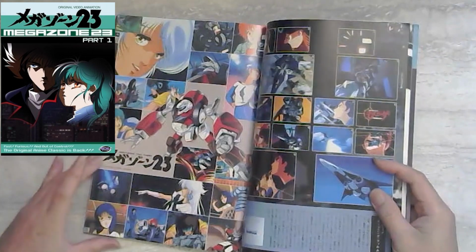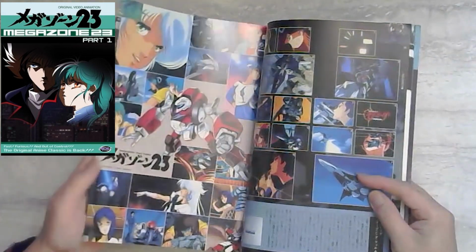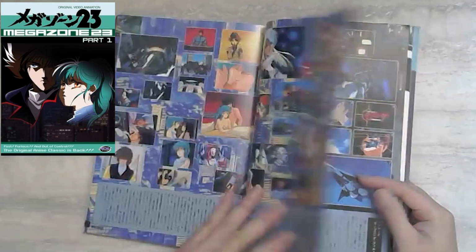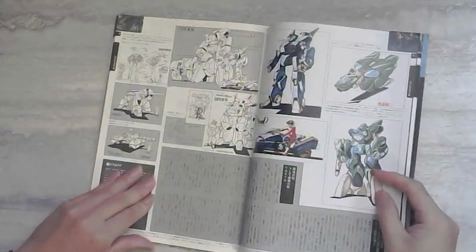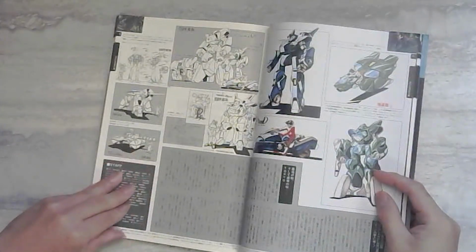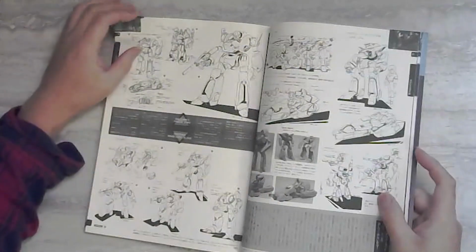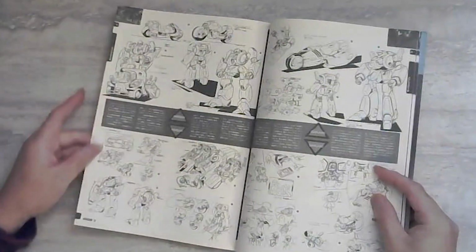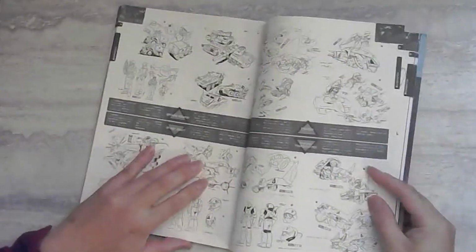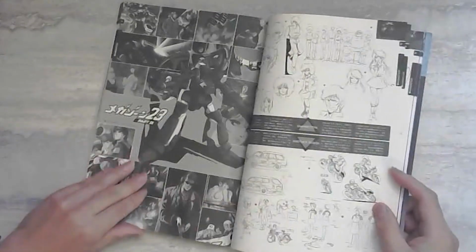They also did some Megazone 23. So again, there's a big article section of different artwork and that kind of stuff from the series here, as well as the technical drawings for the Garland and some of the vehicles and that kind of stuff that was in the show. Okay. Different machines, plus some of the machines and the mech people and whatnot for Megazone.